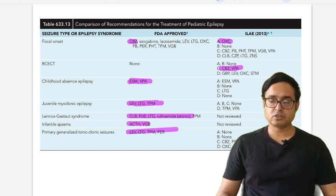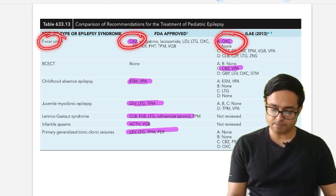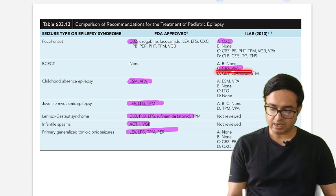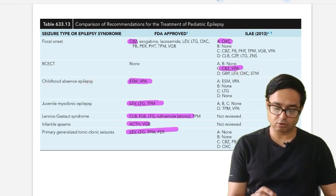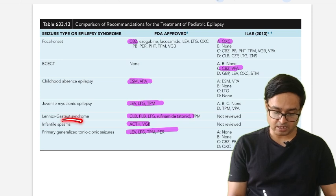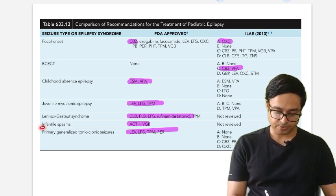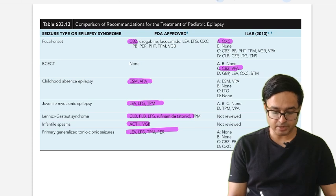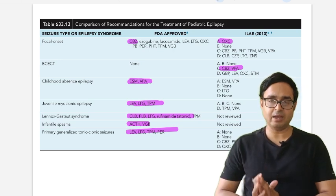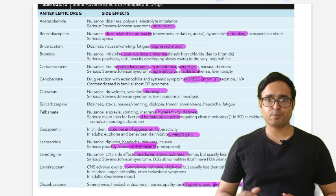Okay, so for the recommendation of treatment of pediatric epilepsy, we just go through fast. Focal onset, all we know, carbamazepine and oxcarbazepine, just go highlighted. And Rolandic epilepsy, also called BCT epilepsy, carbamazepine, valproic acid. Childhood absence epilepsy, all we know, ethosuximide and valproate. Juvenile myoclonic epilepsy, levetiracetam, lamotrigine, topiramate. Lennox-Gastaut syndrome, multiple drugs including rufinamide, lamotrigine, clobazam also. Infantile spasm, ACTH and vigabatrin, and primary generalized tonic-clonic seizures, levetiracetam, topiramate and other drugs. So just remember the highlighted ones. These drugs can be asked as the drug of choice. Okay, very important, favorite topic of examiners.